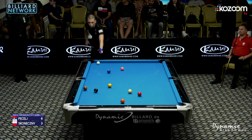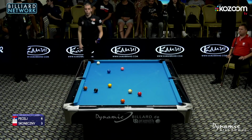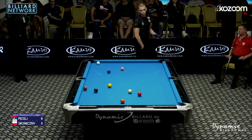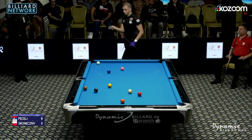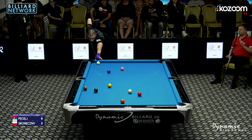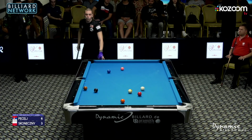This is a tricky safety. He's going to bank the one down table somehow. Either way, it's tricky. I can see that. And that's what he's contemplating. He's jacking up. He's shooting at it. Yeah, good shot.